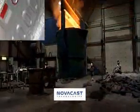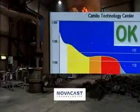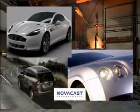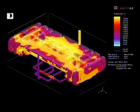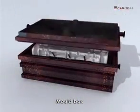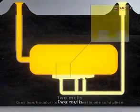NovaCast Technologies was established in 1981 and has developed unique software and a range of products to enhance quality, lead time and production economics for the automotive industry and its suppliers. The Camito method is revolutionary for the automotive industry. The technology makes it possible to shorten lead times for developing new car models by up to 40%.